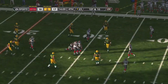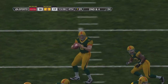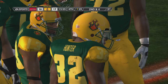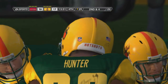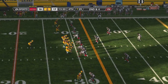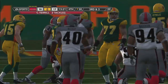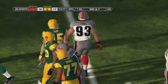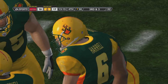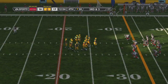Hunter gets it on the draw. Tries to juke the defender, and he will be tackled. Nice running for a gain of 6. And just about 4 yards away here on second down. And he's tackled right around the 30-yard line by number 93. The offense needs about 3 yards to get the first here on third down.